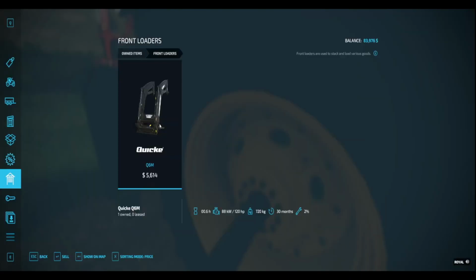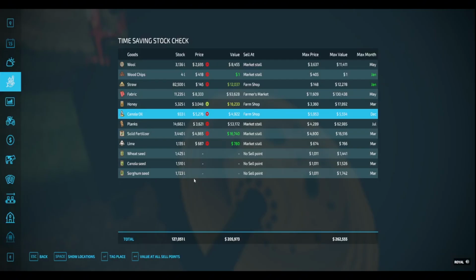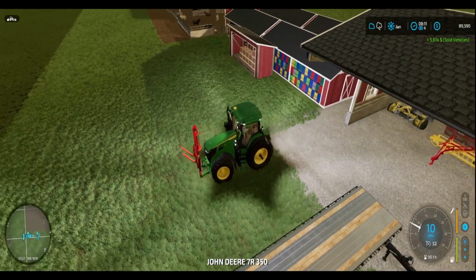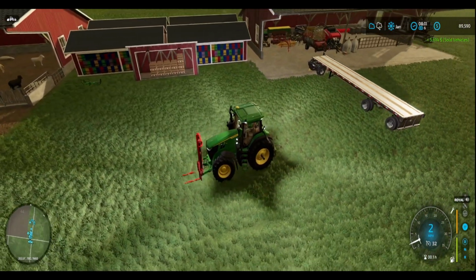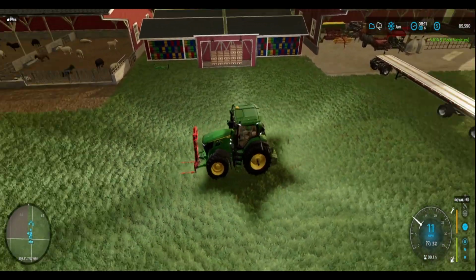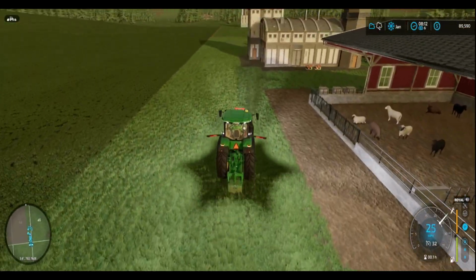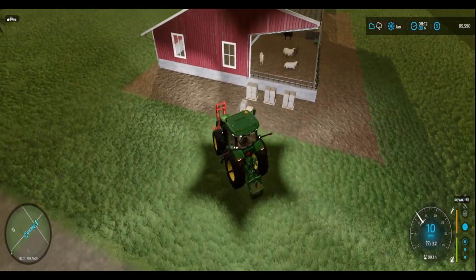Front loaders, yeah, we'll have to get rid of this guy. Just 5,000, so nothing too bad. Go ahead and get rid of that, and then we'll get the one that fits our tractor later. So let's let that honey all get in there, and we'll go ahead and move the wool while we do that. And also the pallets of cloth. Now that was a month where we got 2 pallets in one night, so that's really good.